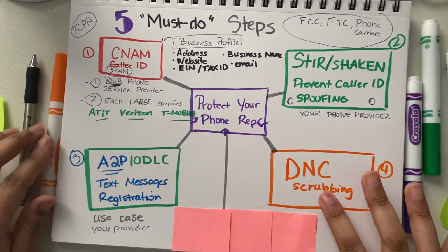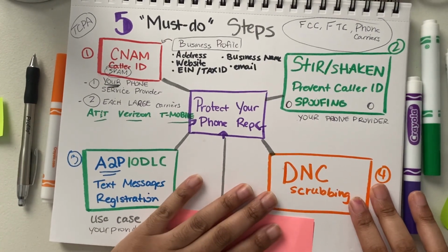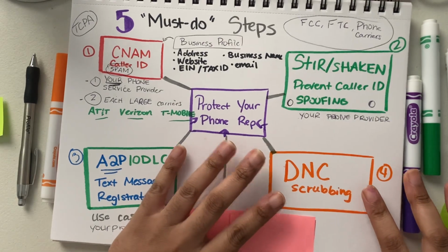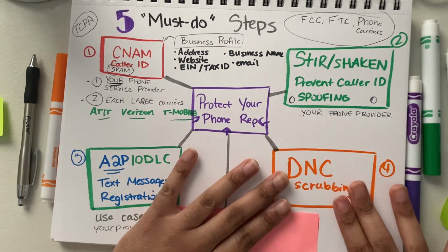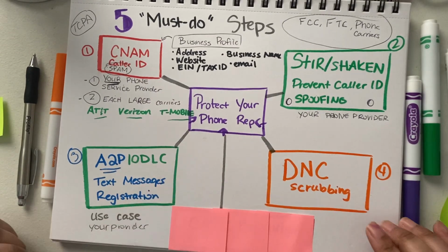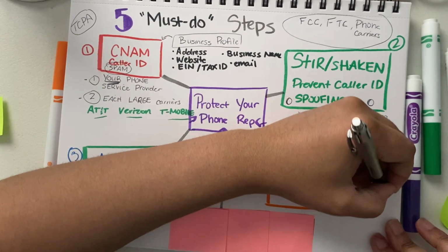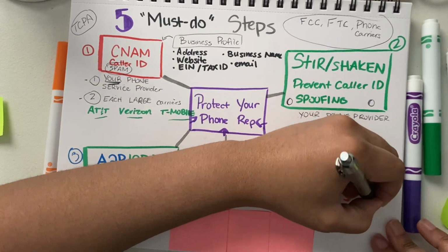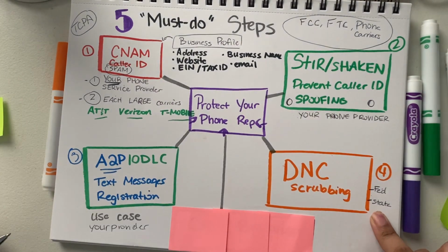Now, this is not going to be something that's provided by your phone service provider. This is probably something that has to be done via a third party. And again, I'll do some videos on how to do this later. But there's a federal DNC list, all right? There's one at the federal level, but there's also one at the state level, okay?